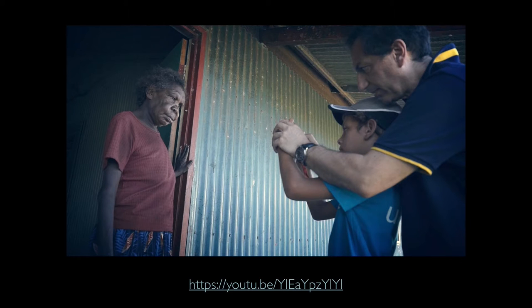Some of the techniques I was using there: if the subject matter is still, then we're forced into moving the camera to create some sort of dramatic experience for the viewer.